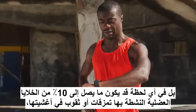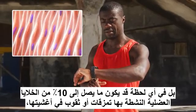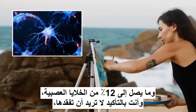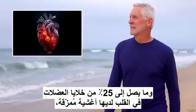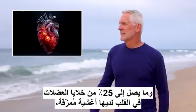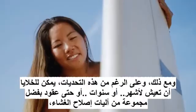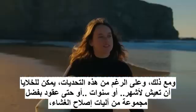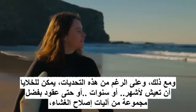At any one time, up to 10% of active muscle cells can have tears or holes in their membranes. As many as 12% of nerve cells. You don't want to lose those. And as many as 25% of muscle cells in the heart have disrupted membranes. That's a lot to repair. Yet despite such challenges, cells can live for months, years, even decades due to a range of membrane repair mechanisms.